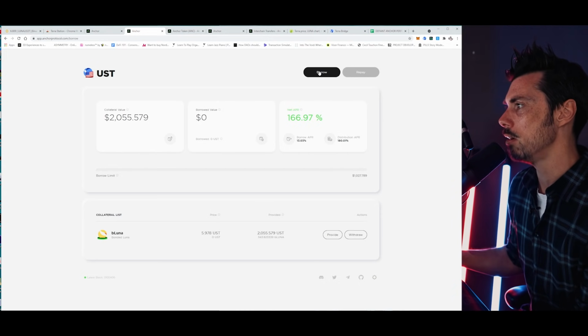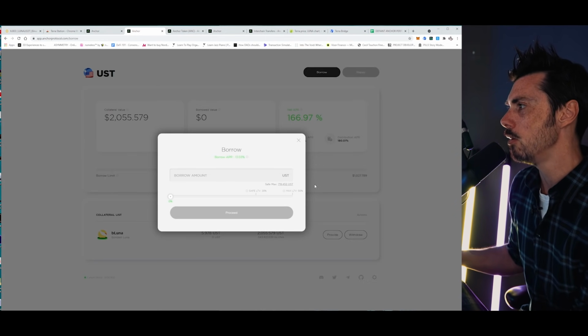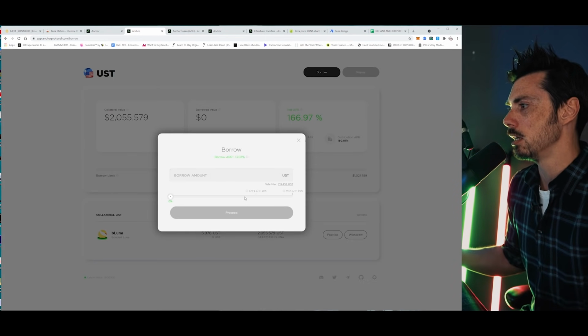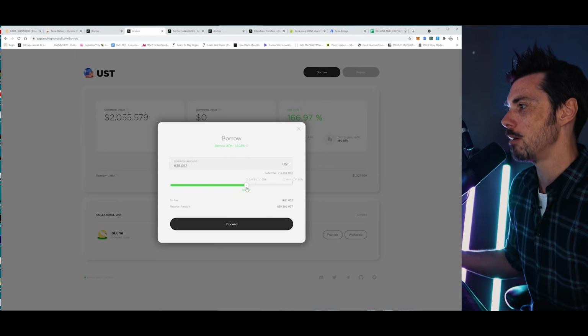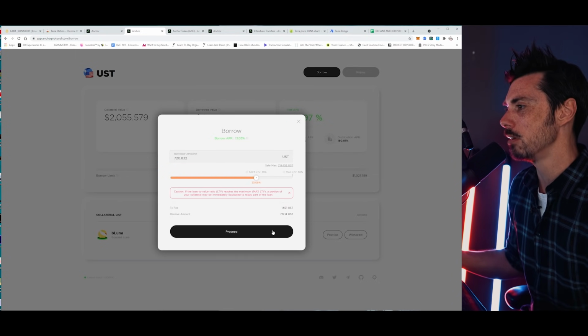So there we go. So now, if I click on borrow again, I can move the slider up, move the slider up, move the slider up, and here we go. So now I've hit this safe LTV limit.